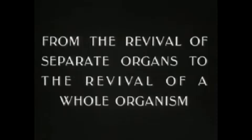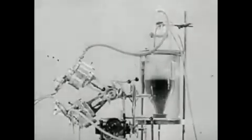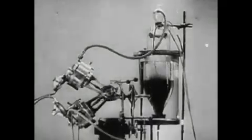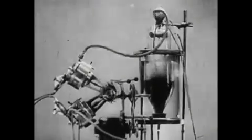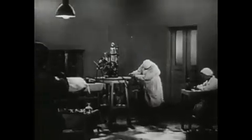The revival of individual organs enabled scientists to proceed to experiment on reviving the whole organism. The revival of the whole organism can be achieved with the help of an apparatus called the autojector. The autojector carries out the functions of the heart and lungs. We begin the experiment of revival. The experiment is carried out on a dog.